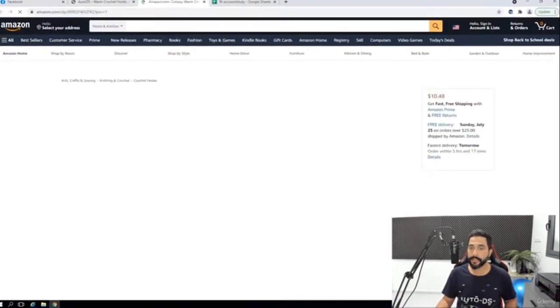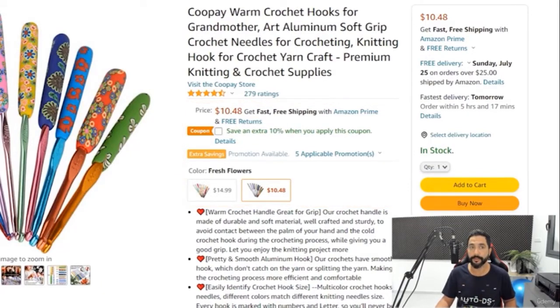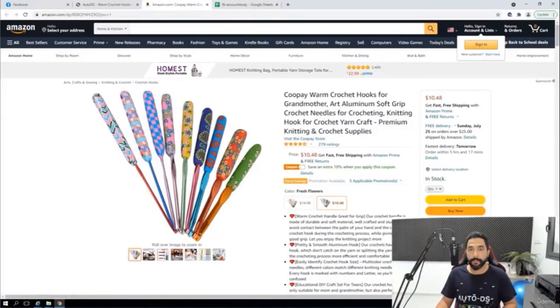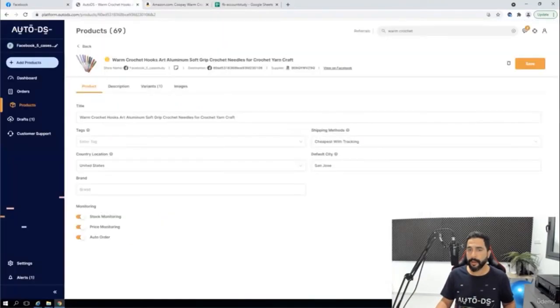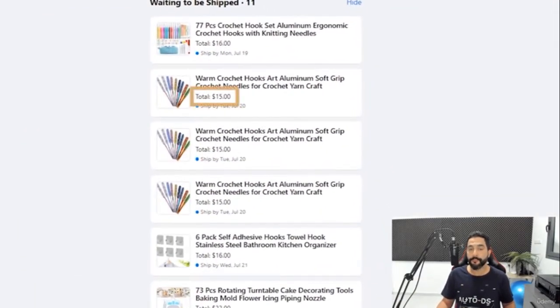I clicked on the source link so you can see where I'm getting this product from, and as you can see, I'm buying it here from Amazon for $10.48 with a 10% coupon. It's always a great idea to add products with coupons, because that way you're simply going to make more profit on every sale. So we know that the product costs $10.48. Now let's see how much I'm selling it for. As you see here on my Facebook orders, I'm selling each unit for $15.